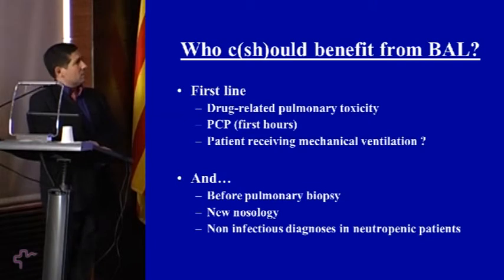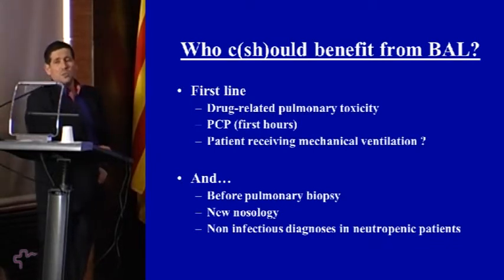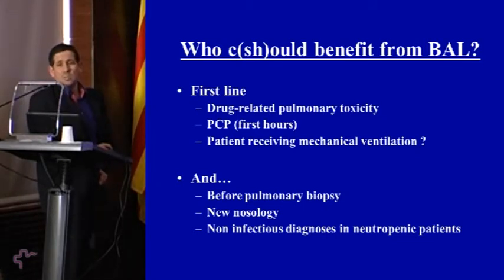I think this is very clear. If you are thinking about drug-related pulmonary toxicity, the only way to avoid giving the drug to a patient is to be sure that the drug is responsible for the case. Pneumocystis pneumonia is also a good indication for BL, but only if the patient has never been treated before. If the patient is receiving prophylaxis, I don't believe that the diagnosis of PCP should be kept. And if the patient has already been treated for 2 days, it's too late to make the diagnosis.